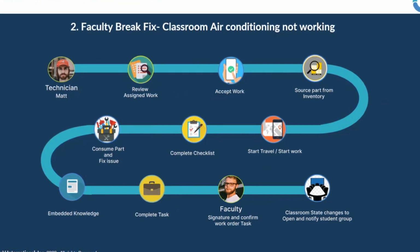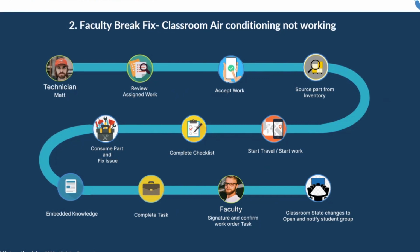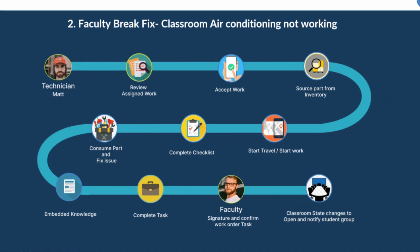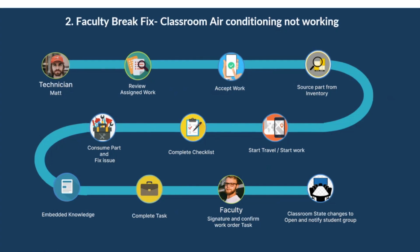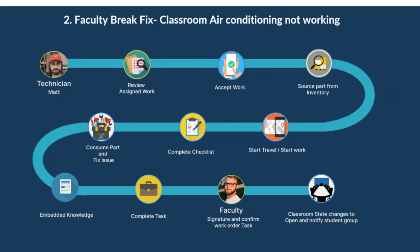He realizes that he does not have the part on him for repairing this unit and sources it from a nearby warehouse. After picking up the asset or unit, he now travels to the location and begins to work. Just before closing out the work order, he needs to complete a checklist and use the part. He now closes the work order.